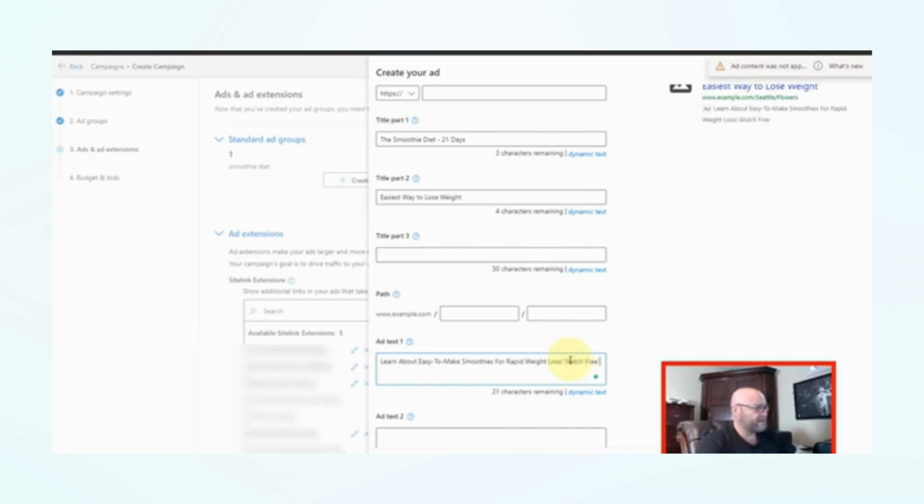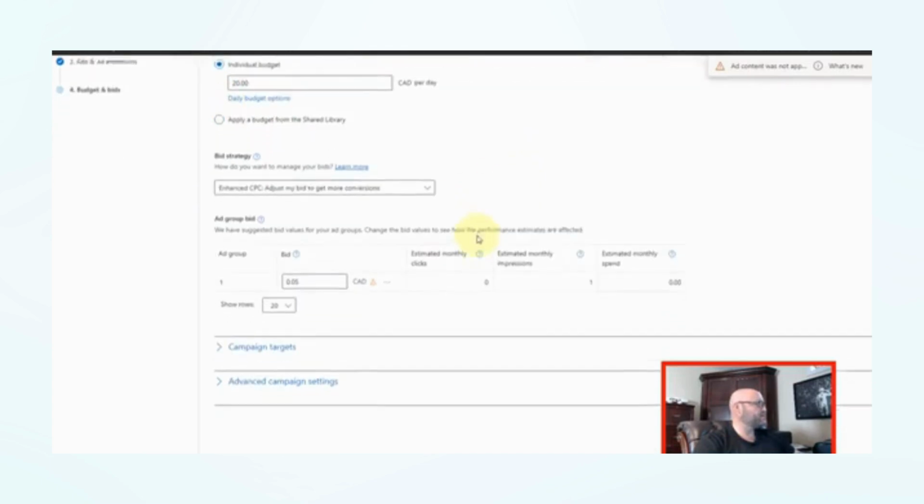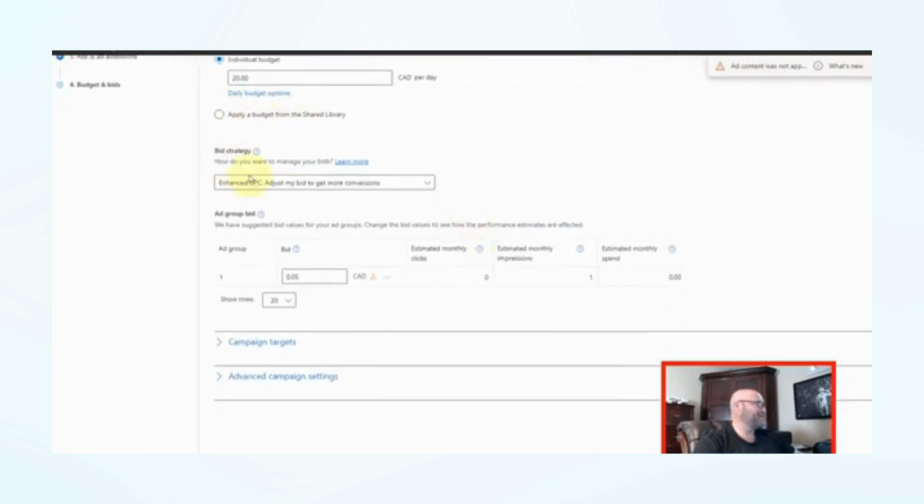Okay, the next step is again the budget and bids, but this time we can choose our bidding strategy here. And what I would suggest is enhanced cost per click. So you're bidding on how much you want to spend per click. And what I would recommend here is maybe something around the 25-cent range for now. And we're just going to see if that gets us any clicks. That'll give us hundreds of clicks for our budget, and that'll be great so that we can start seeing if people start joining our email list.